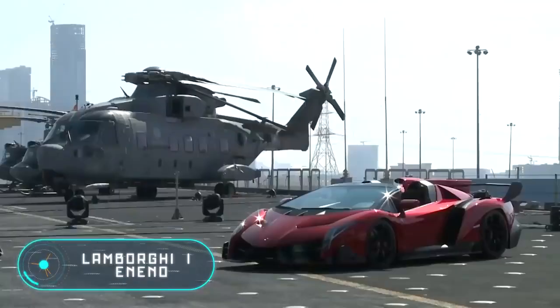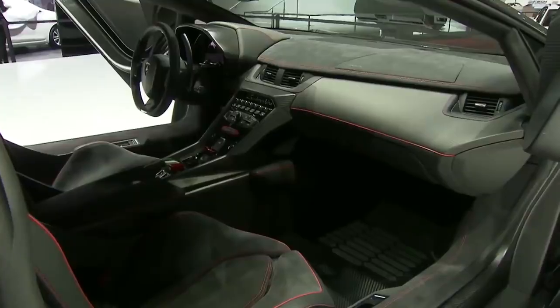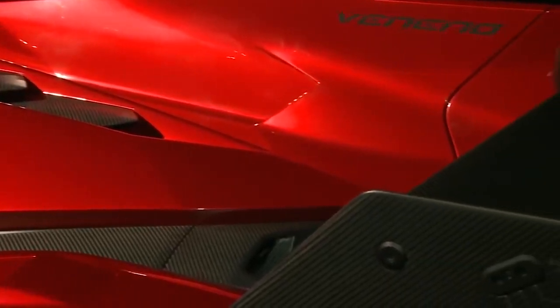The Lamborghini Veneno. A limited edition of this car was released in 2013. There are only 5 copies of the Lamborghini Veneno in the world. Only 3 of them were put up for sale. It's noteworthy that, despite the price, about $4 million, all 3 cars were sold before release.